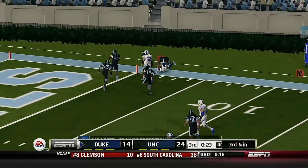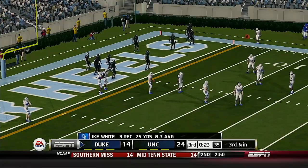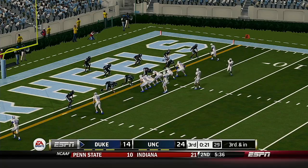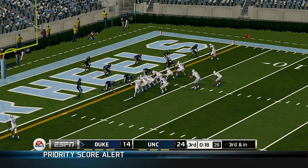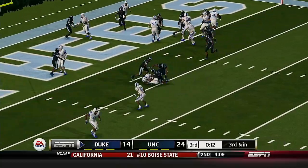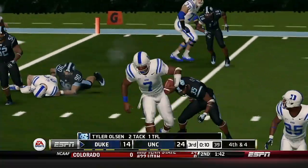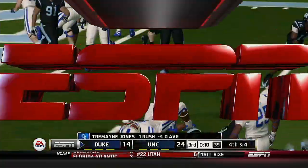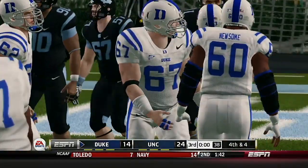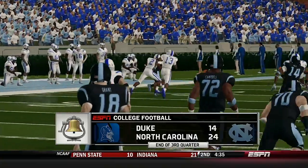Another corner. He's pushed out of bounds right around the 2-yard line. That'll bring up third and inches. And they'll bring him down behind the line. That makes it fourth and four. The Blue Devils had one of their key players go down earlier, but it looks like he might be able to get back in the lineup. So at the end of three, North Carolina leads it 24-14.